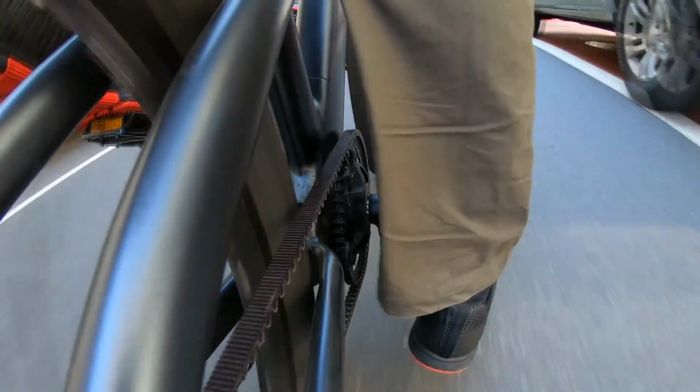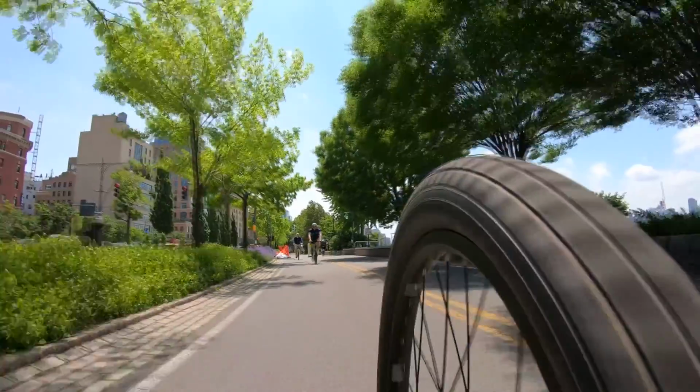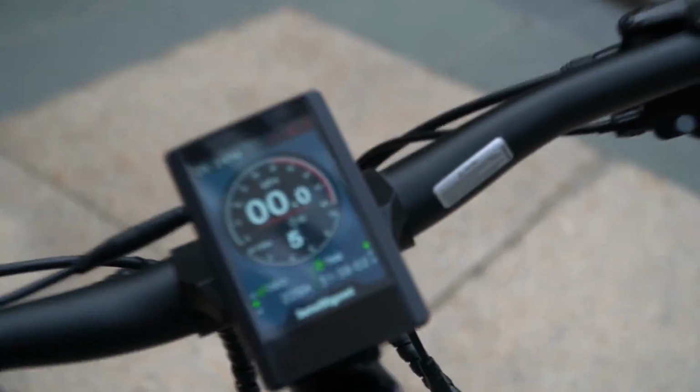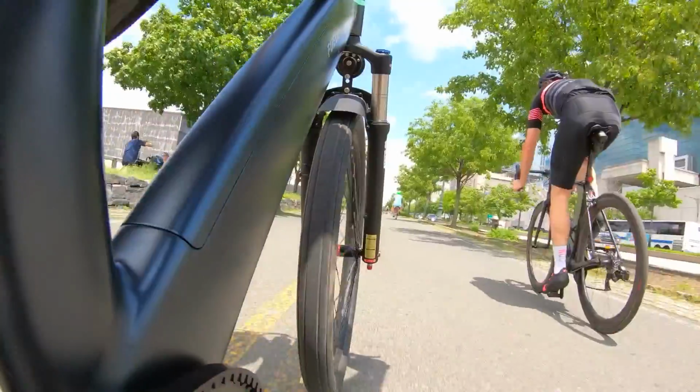This assist is just amazing, and you're getting an elegant design, plenty of power to get you anywhere in a city, and a lot of features that you will not find in any other brands. Now you can plan trips for over 100 miles, and you can get there easy and fast.